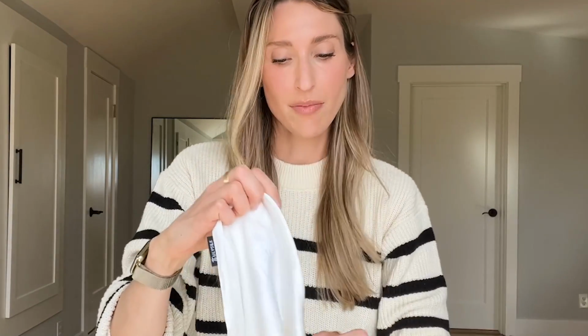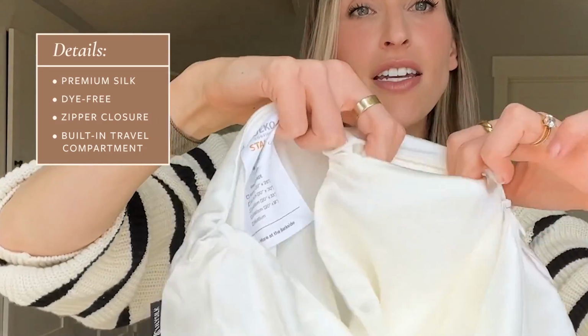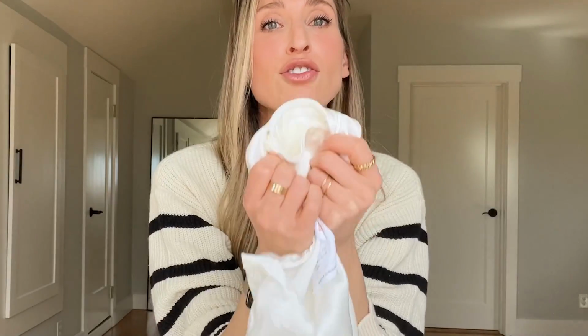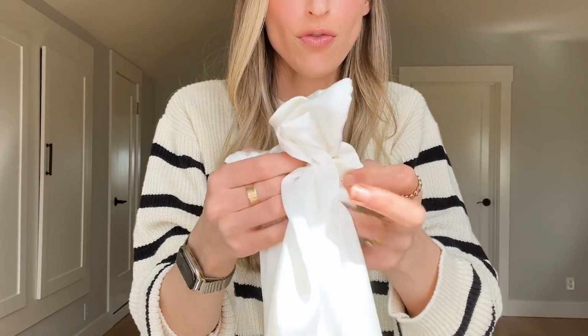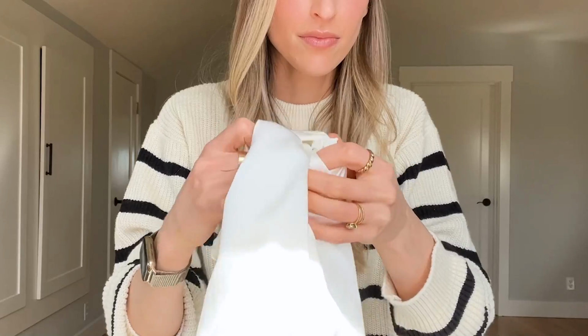The other thing that makes this awesome is it has this little pocket on the inside, and this entire pillowcase can fit in this little pocket. And that's what makes it so supremely excellent for travel. Look how quick this is to pack up. So I've got it ready, and you just, it's like, I don't know, stuffing a sleeping bag. I feel like a magician.